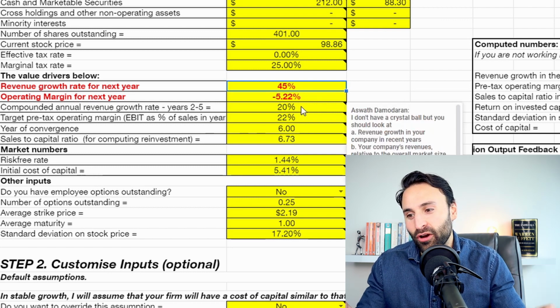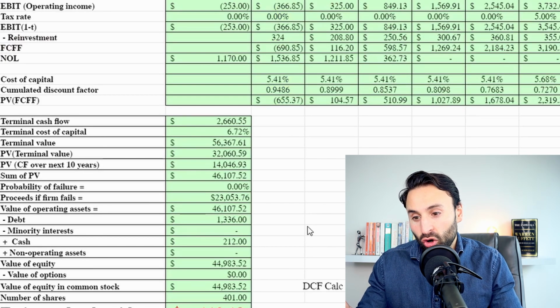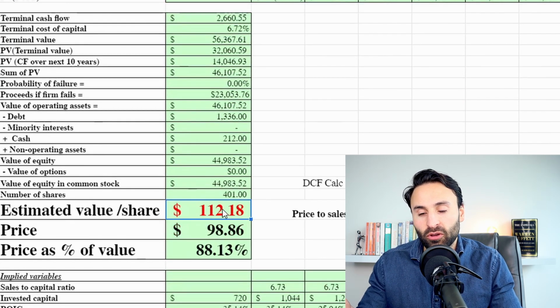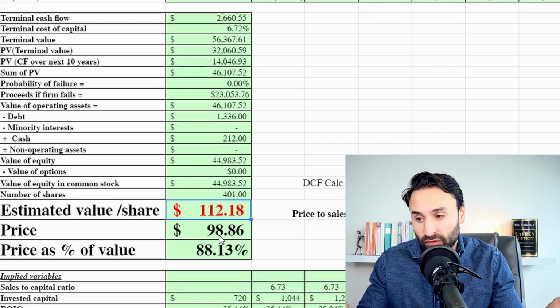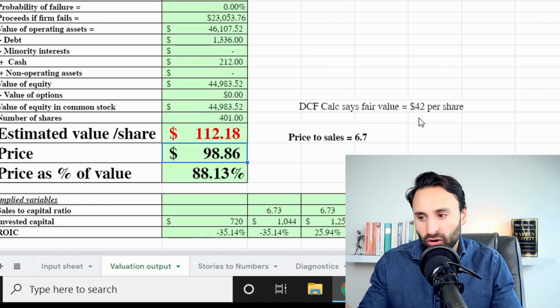And compound annual growth rate, 20% for the next few years. I filled in all the same details. Currently, it says the estimated fair value per share is $112 per share. So it currently says at $98 it's undervalued. Now, I have compared this again to the other valuation model, and that comes up with $42 per share.